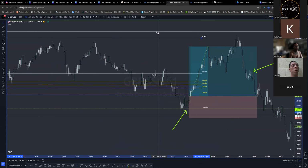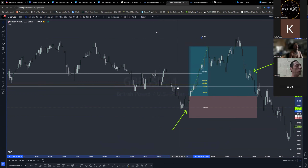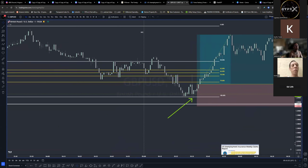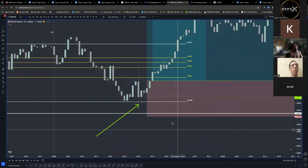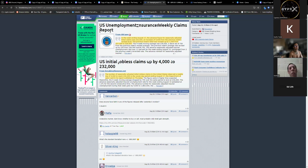Well, during New York session, remember, I don't trade in this area, which is the manipulation range for me. I wait for price to break out after 5:30. Interestingly enough, right at 5:30, you can see price tapped down into, here's 5:30 a.m. Pacific Standard Time, right when the news came out for unemployment claims this morning. You can see that here. Let's go back. Look at this, 5:30 right there. All right.